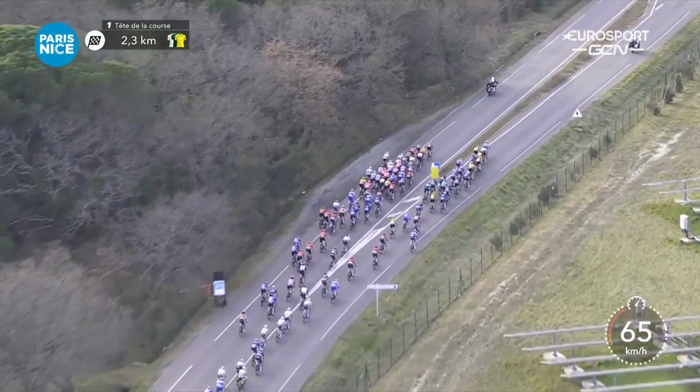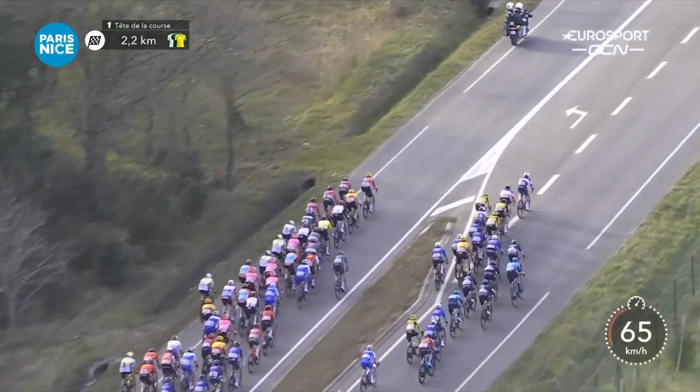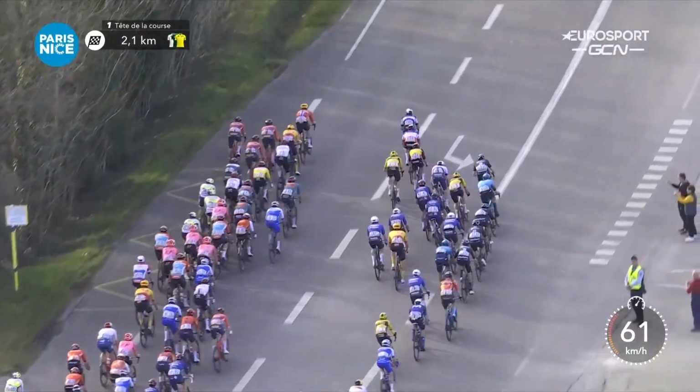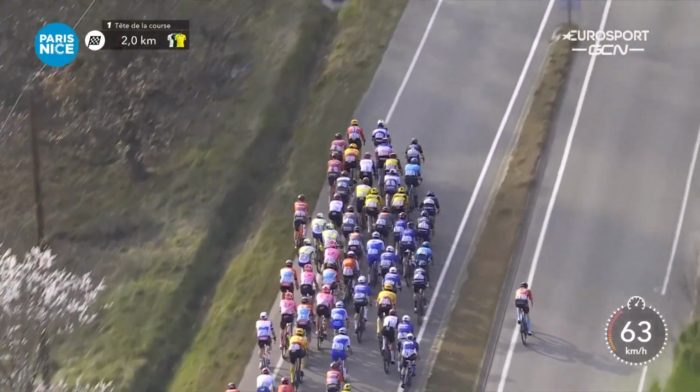Lots of talk of where to be. We've got quite a few riders off the back here. And if you weren't happy with your position, time to move across. That's what Quick-Step are doing right now. Soudal Quick-Step moving to the left as we get to the next of those islands.